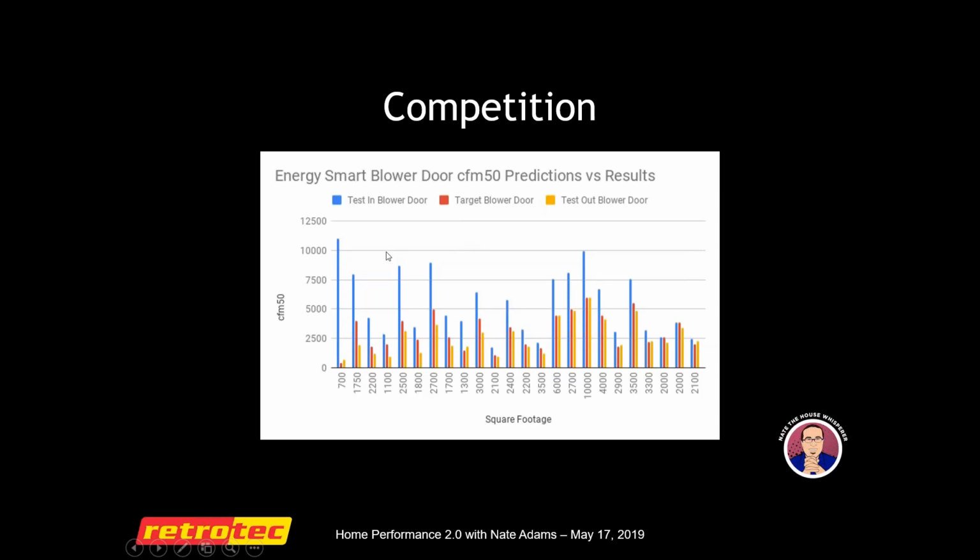So I went further and developed this chart as well, which shows what the test in leakage was, what the target leakage was, and what the test out leakage was. Because being able to hit targets is really important, particularly if you're sizing aggressively. You need to know that you can hit the target, or else the equipment may not be correct.